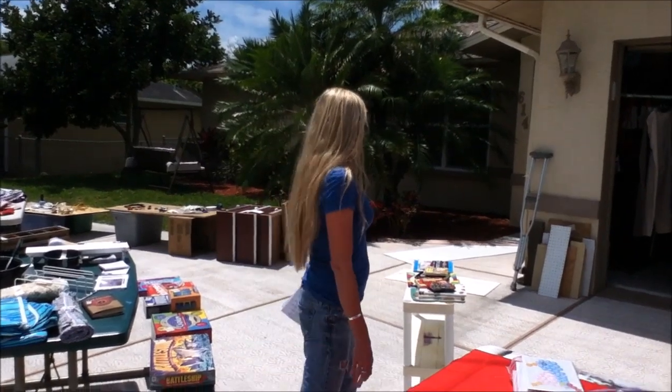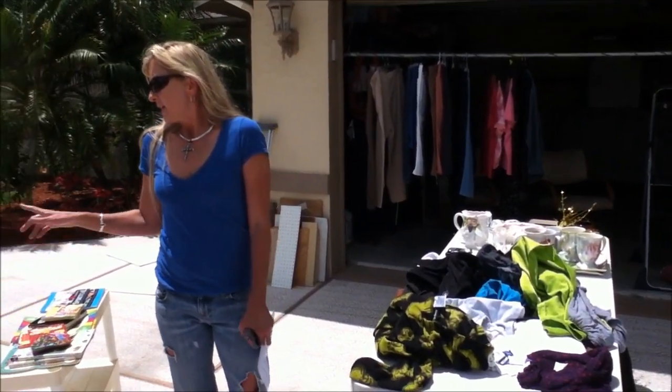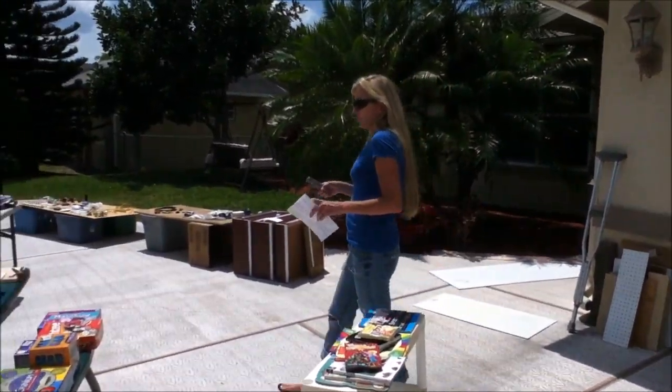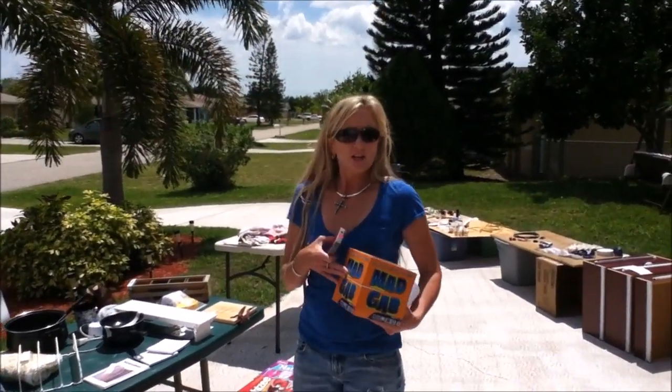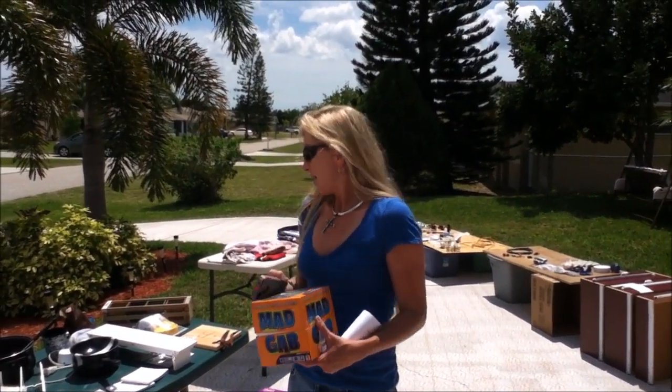So I'll look around at every table. Anything new in the box is going to get my attention. Games go really good, so that's going to get my attention. And when I look at it, I'm going to scan it, and I'm going to see if I can make a $10 profit. If not, I'm going to put it back. If so, I'm going to get it.